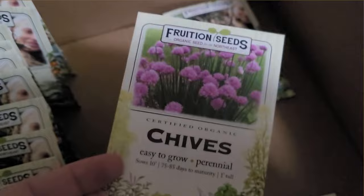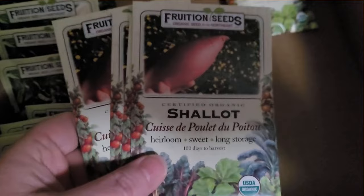So if you like onions and you want to have a more sophisticated palate, try a shallot.